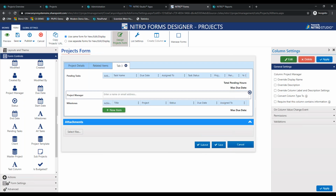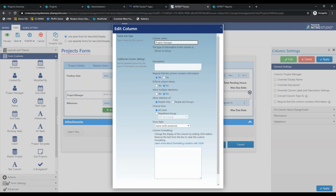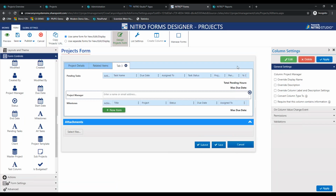You can also edit columns from the design tool as well. So you can see a common theme here, right? The tying multiple lists together, this feature set in the forms, we want to give you the ability to do as much as you can from one screen. I hate jumping around from screen to screen, and I think this just highlights how easy we can make it in the Nitro toolset vis-a-vis our applications.